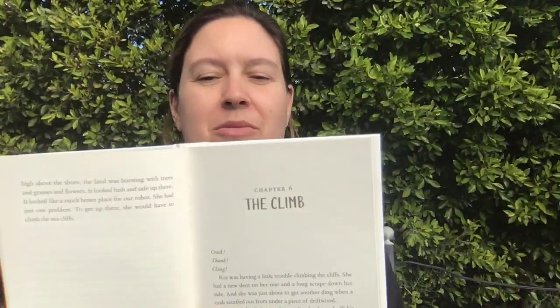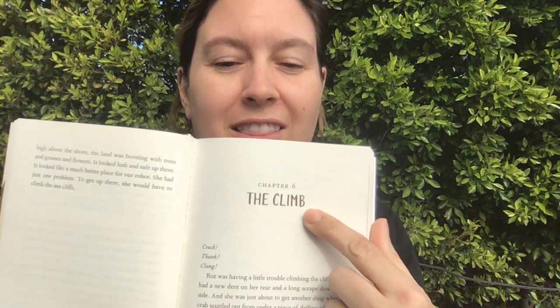Let's keep going. We're going to start with chapter 6. So yesterday when we left Roz, she realized that to get to the top part of the island that she wanted to be on, she was going to have to climb all these rocks. So that's why chapter 6 is called The Climb. Here we go. Crack, thunk, clang.